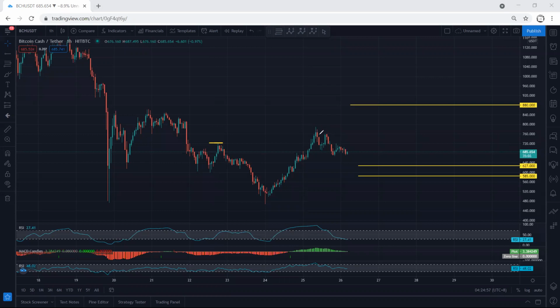Anyway, right now, if we get any trade setup, we're looking for this correction. If we get any trade setup for buy, we will take the trade. But the question is how deep this correction can go before we get the reversal.